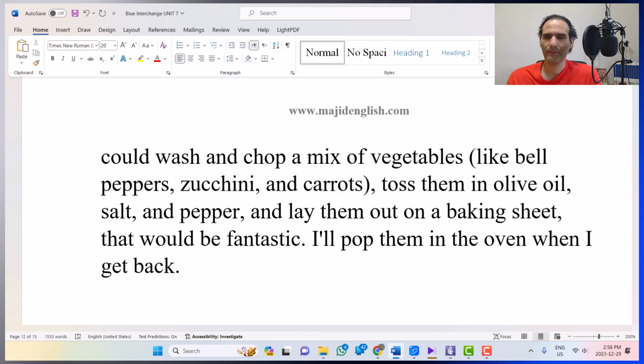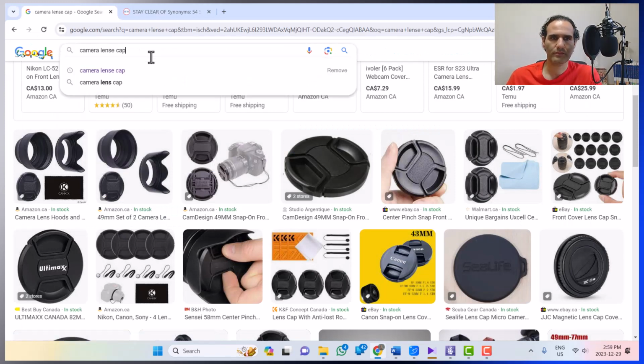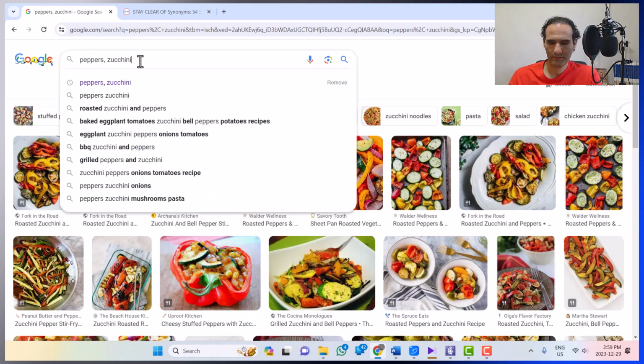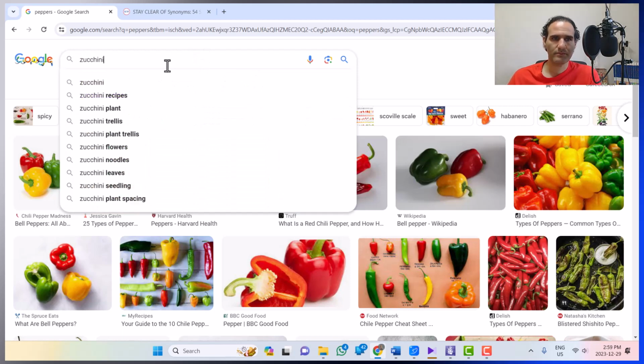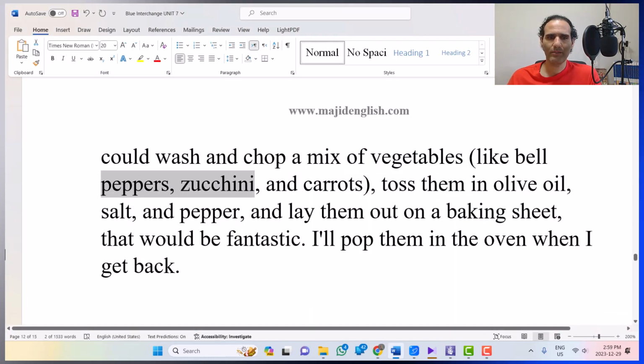I will tell you what they are. And toss them in olive oil. So, cut up bell pepper, you know what they are. Google image. So, bell pepper. Sorry, bell peppers. These are bell peppers. Bell peppers. They are like a bell. And what about zucchini? And this is the zucchini. Okay. So, could you please buy bell peppers, zucchini, and the carrots, and then toss them in olive oil?